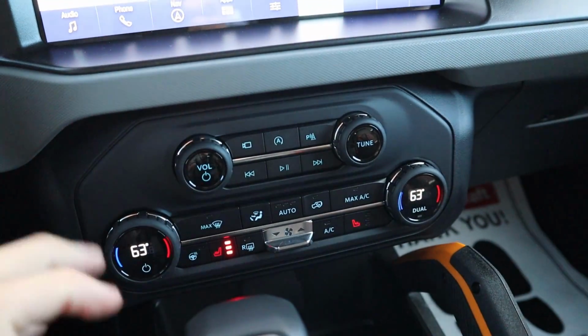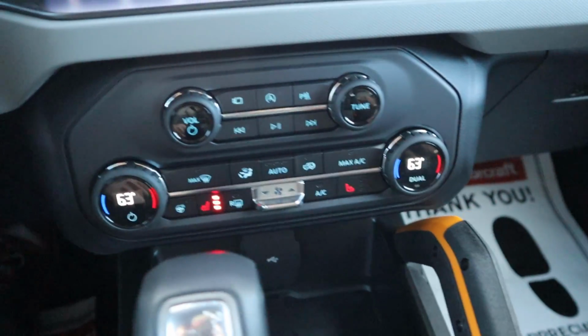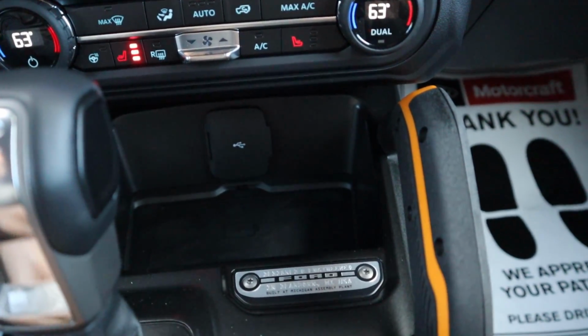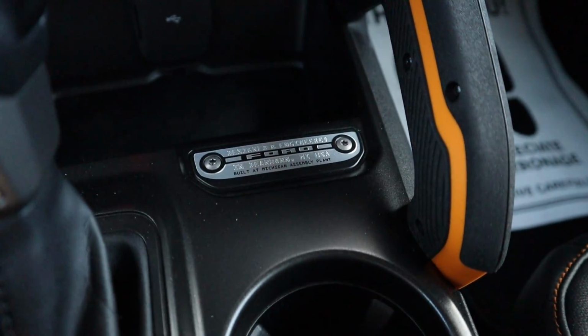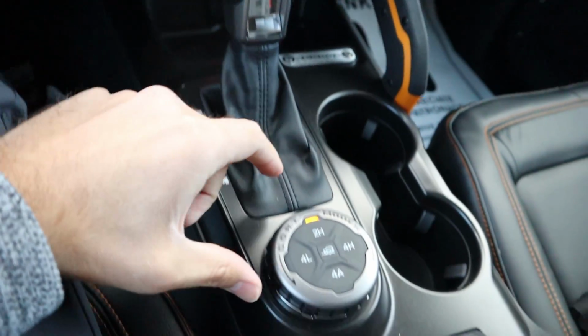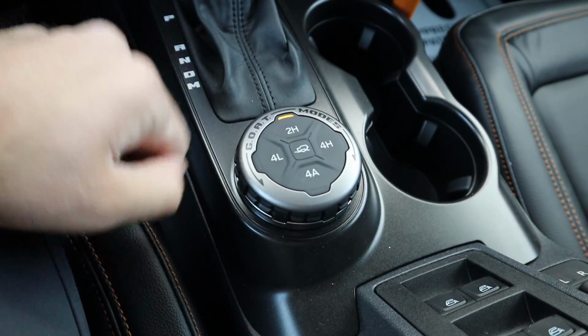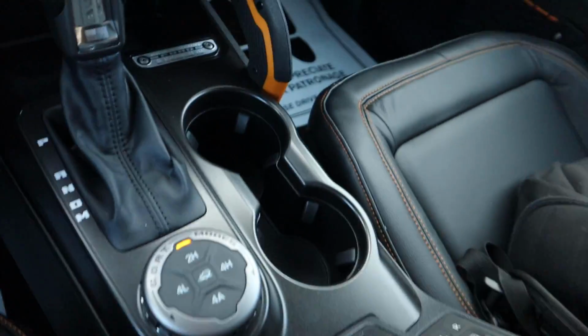We've got analog radio controls and then climate controls. This has dual zone climate, heated seats for the front, heated steering wheel. And then you guys can see the outlet right there. And then we've got our little Ford plaque right here. Shifter for the 10-speed automatic. We've got our drive mode select here with our drive line select as well, and then kind of like your off-road cruise control. A couple cup holders.